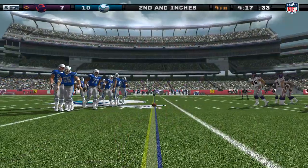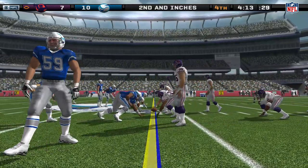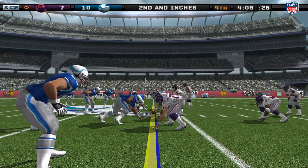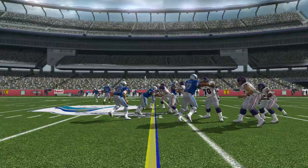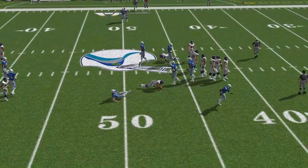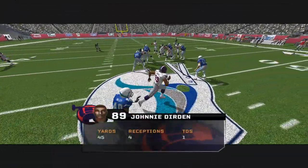Here I go. Watch your eyes. Let's go. Come on. Set. Shaw comes in motion. Watch out. Watch the snap down. Fox left. Gets the pass off. He finds his man. Number 55 is there for the tackle at the 50-yard line.